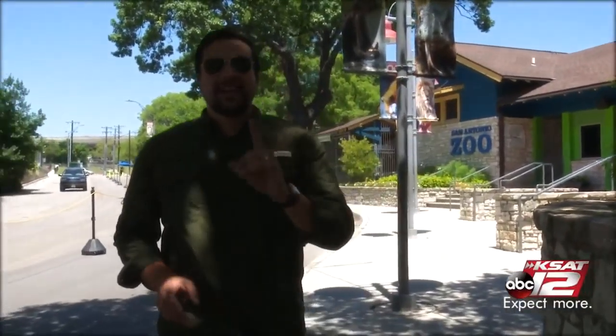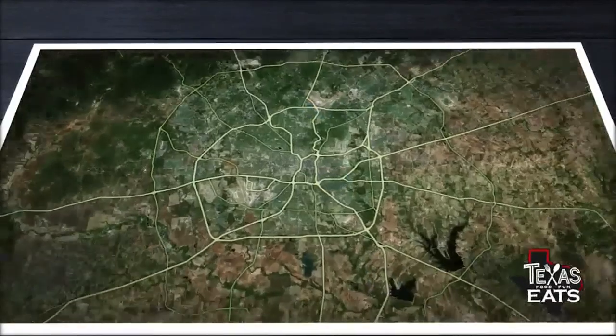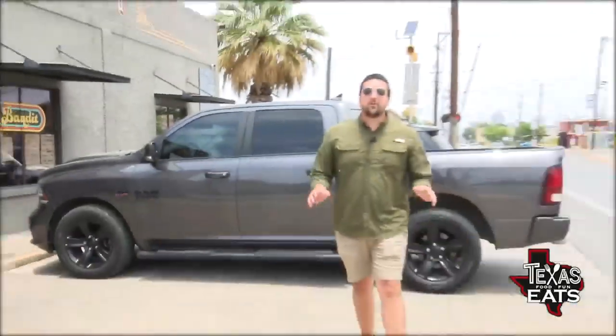Now, if you love steaks as much as this jaguar does, you're gonna love Bandit Barbecue. Right now, we're heading to Southtown to a barbecue joint with a little West Coast vibe. Now we're here off South Flores, just south of downtown, to go inside of a new barbecue spot that you gotta try. This is Bandit Barbecue.